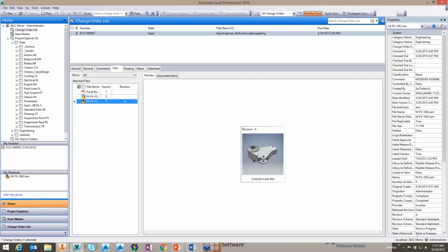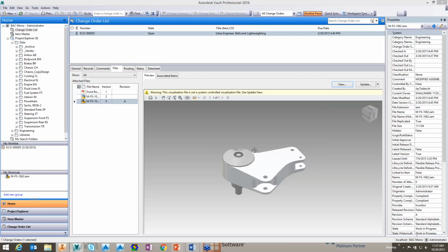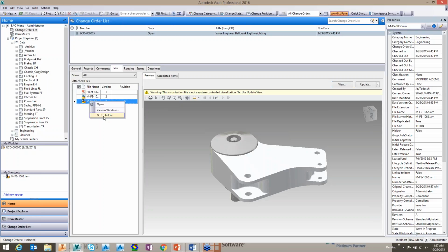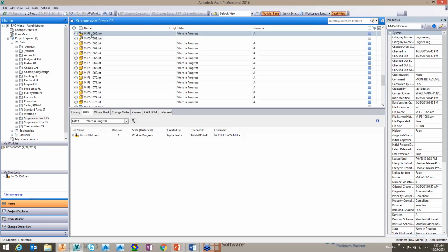You can do a preview here just to look at it and roll it around inside of Vault. I'm not actually in Inventor at this point. I'm just inside of the Vault, the data management tool, and I can see what I'm going to be working on. If I want to go to that folder and start working, I could manipulate this very assembly, but what I really need to do is a copy design.